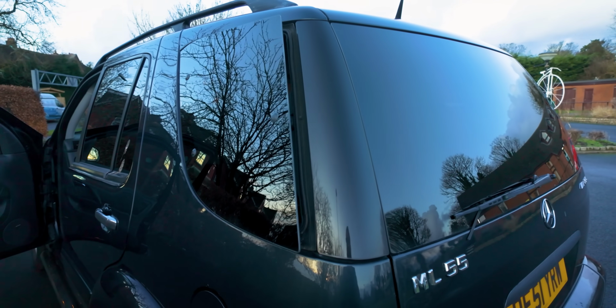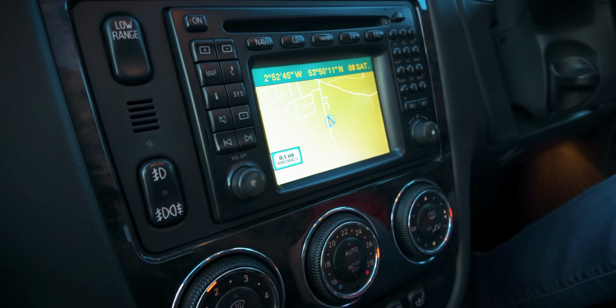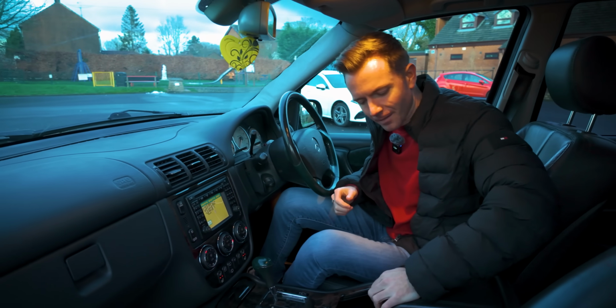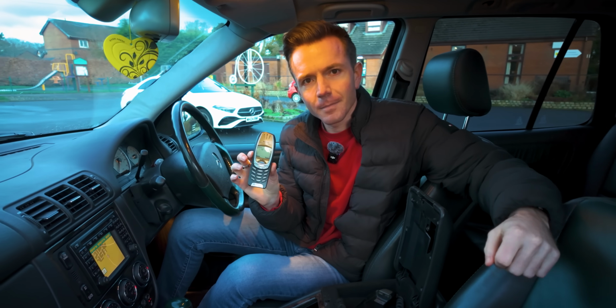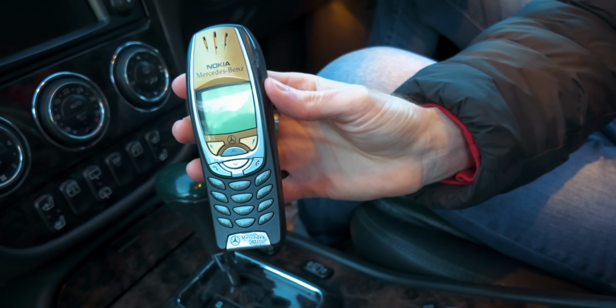Ready? You've got heated seats, you've got sat-nav. How do we work this? Oh, look at that. State of the art. And also, wait for this. I've got a Nokia, what is that? A 6310. How good's that? It's a proper Mercedes one. It's got the Mercedes thing on it. Mercedes there and the Mercedes down here.